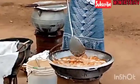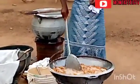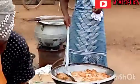That's what's going to be used to eat the porridge. It's being fried up there. It's more like donuts. It's going to be used to eat the porridge.